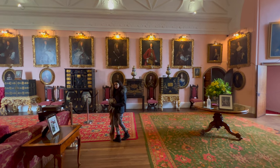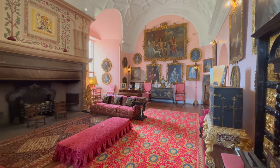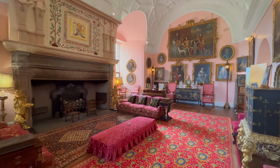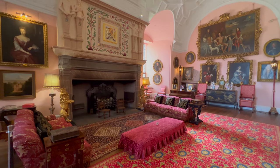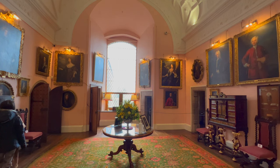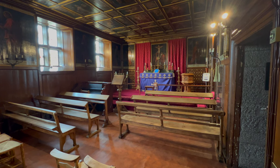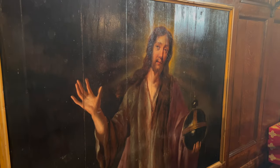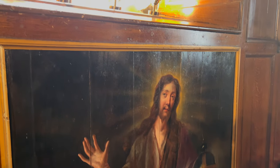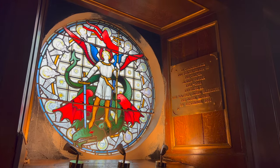This huge vaulted room was once the great hall of the medieval castle. It is 60 feet long by 22 feet wide. It is definitely one of the main highlights of the entire tour. When finished, you'll go through the double doors on the left and go into the private chapel. The chapel is known today as St. Michael's and All Angels Episcopal Church. It is a completely private chapel to the Earl of Strathmore.